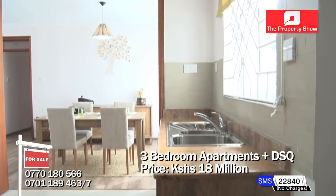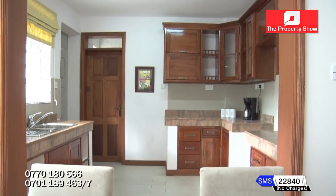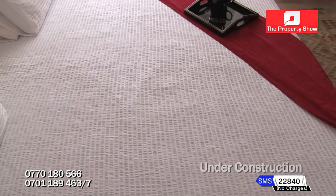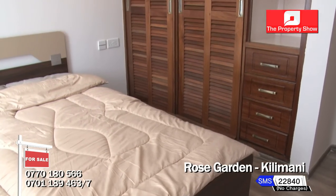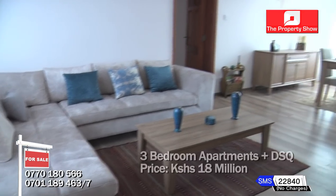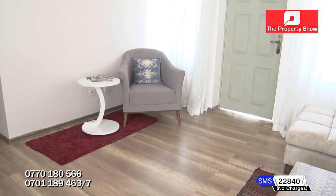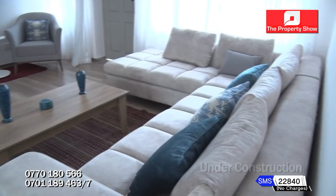Rose Gardens apartments offer an intimate feel away from the busy and noisy city life. This quality development comprises 31 units: 6 two-bedroom units, one penthouse, and 24 three-bedroom units with a plinth area of 1,541 square feet. The project is located on Rose Avenue off Dennis Pritt Road, just a few minutes away from various social amenities such as malls, schools, hospitals, just to name a few.